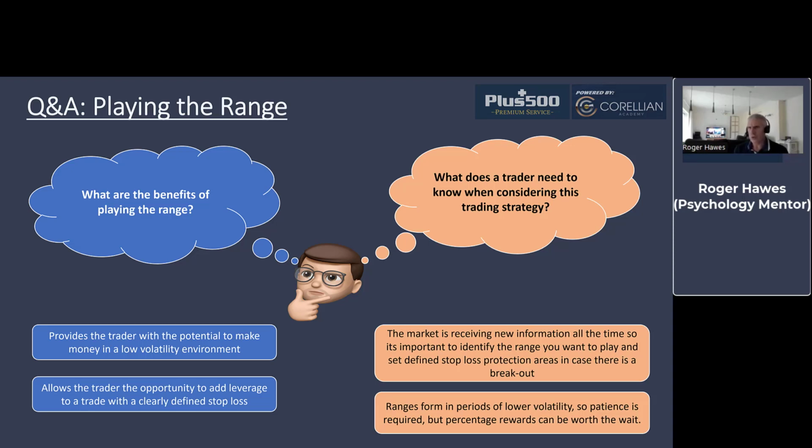What do we need to consider when we are looking at this style of trading? Well, the market is constantly receiving new information. And so we need to be constantly aware where there may be new items of data or price action that may change the environment that we're in and potentially see a breakout of these ranges, because it's at that point we need that clear stop loss protection, because basically the goalposts have changed and the opportunity may no longer be there. And the other side of it is these ranges can persist if we continue to have lower volatility. So there is a degree of patience that is needed, but sometimes these ranges can be quite big. So the benefits could well be worth that wait.